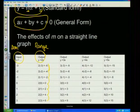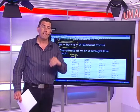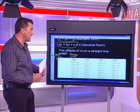These output values differ by 2 when my x's differ by 1. So as my function is running through its domain from the very negative numbers to the positive numbers, what is happening to the y values? They're differing by 2. In the identity function, if you can recall, they differed by 1, because the coordinate pairs were 1,1, 2,2, 3,3. So your y values went from 1 to 2 to 3. They differed by 1. Here, it's differing by 2. Let's go and have a look.